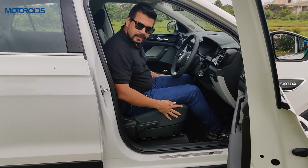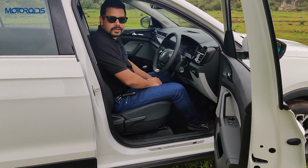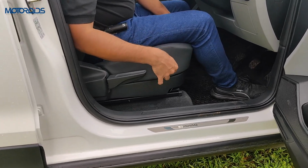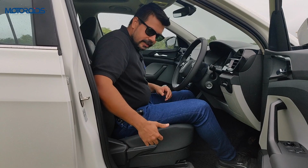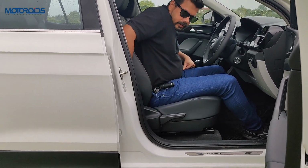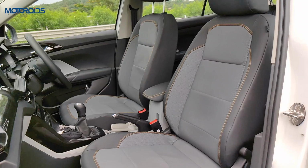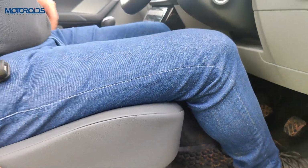Now the seat here is positioned at an ideal height, and even the shorter ones amongst you won't have any problem getting in. But as you can see, you don't have any electrical buttons here, so the seat is completely manual. You have a height adjustable seat, but you don't even have lumbar support. Obviously you can recline it, but it's a very bare basic seat. What I really like though is that it's finished in leather, and the leather here is perforated. There is very good under thigh support, so in terms of comfort there is nothing to complain.